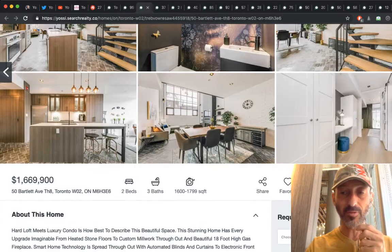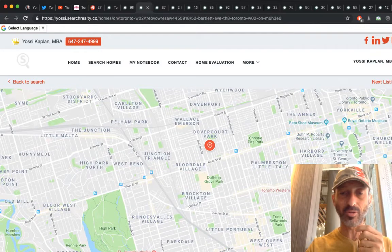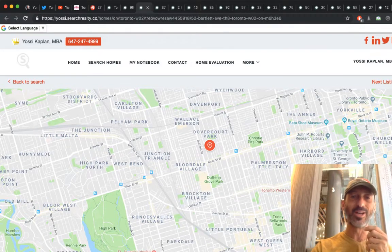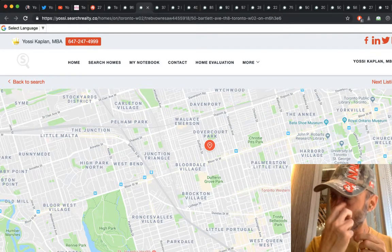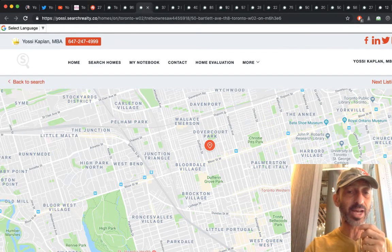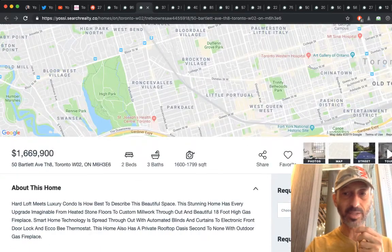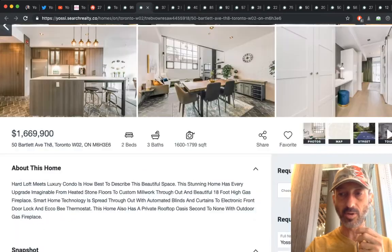So that's 50 Bartlett. If you want to see where it is, just click on the map and the map will pop up, and you're right at Dovercourt, Dufferin and Bloor. Very nice area, good for families, good for artists, good for anyone that wants to be in the west end of downtown. Okay, so you're not in the Junction yet, but you're kind of close to it. So that's 50 Bartlett. Click here, go back to the photos.